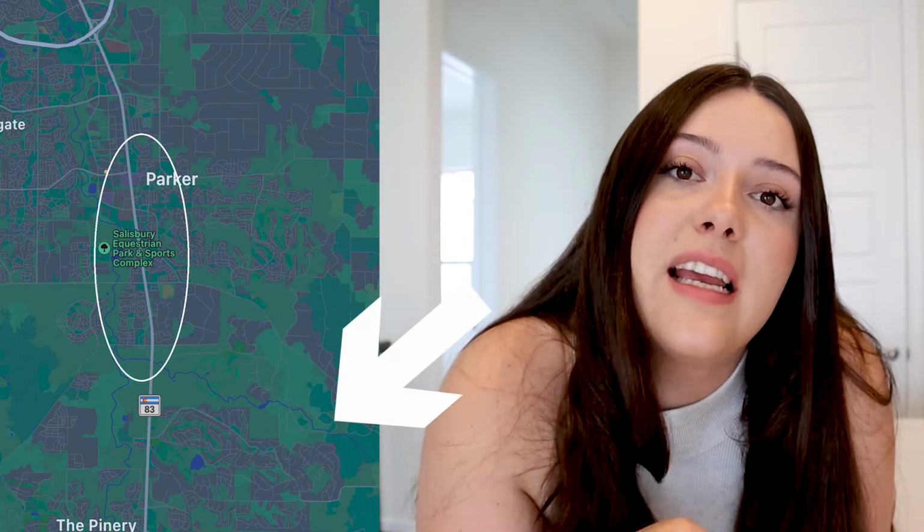Something to keep in mind with the Pinery though is it is a little bit further from all the amenities of Parker. It is a lot more south of Parker, so I'll go ahead and pop up a map again so you can kind of see where the Pinery is, and then I'll also go ahead and circle where the main strip of all the restaurants is.